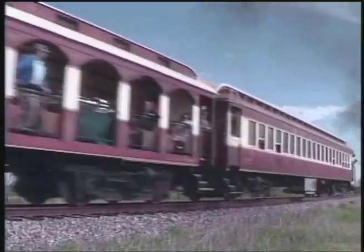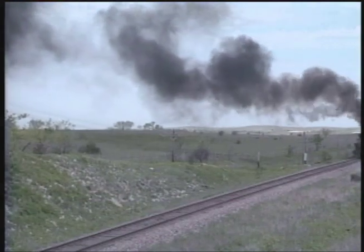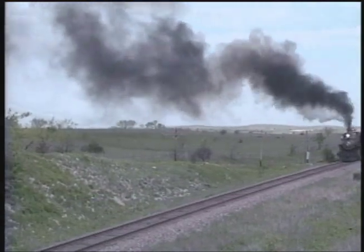A ghost, a dinosaur, a blast from the past. By any way that one refers to a train powered by a steam locomotive, there can only be one conclusion, that such a sight is rare indeed.